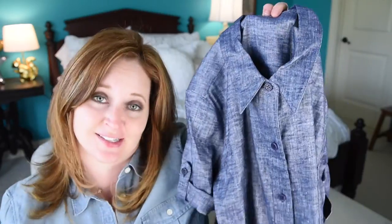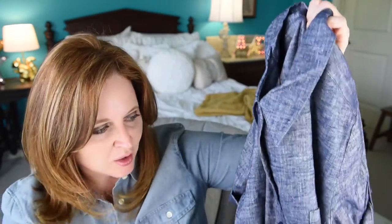Oh, I forgot. This was the most expensive thing. I forgot that this was a lot of money. This was close to 300, right around the 300 mark. And it doesn't feel like it's a $300 dress, which is a little disappointing.